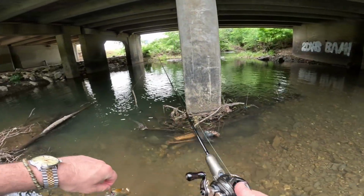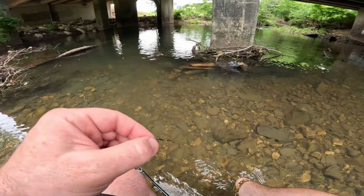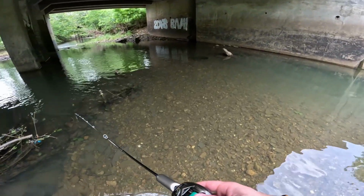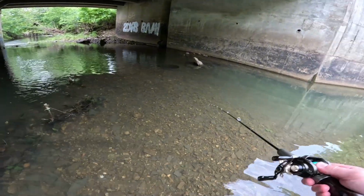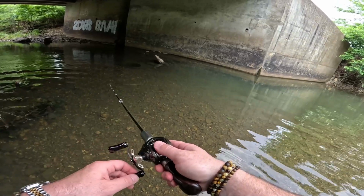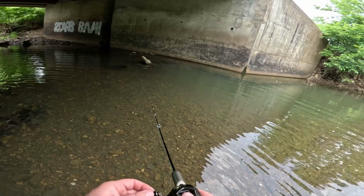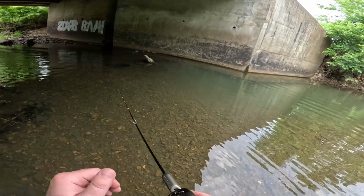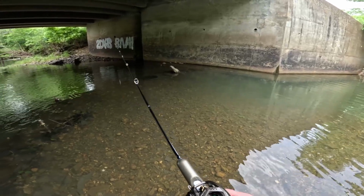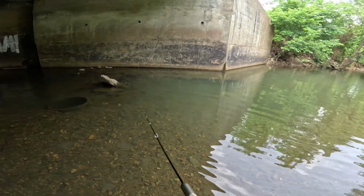By the way, that was not a good spot to cast from. See, the smart thing to do would be to cast from over here. Ooh. That's an okay bass that just came out to chase that crawdad. That's the first decent fish I've seen in here. There he is.